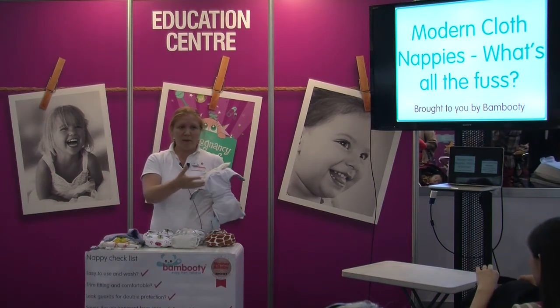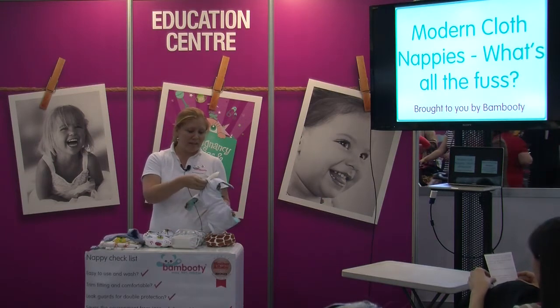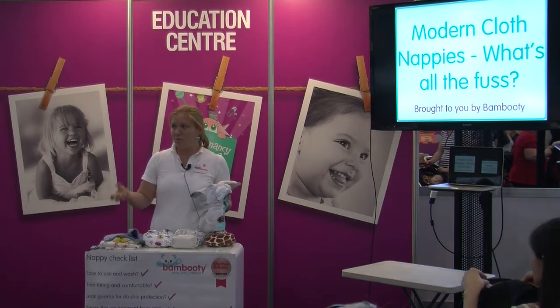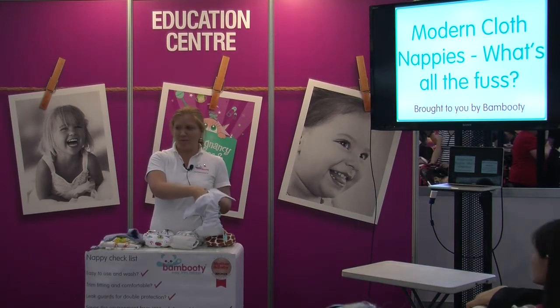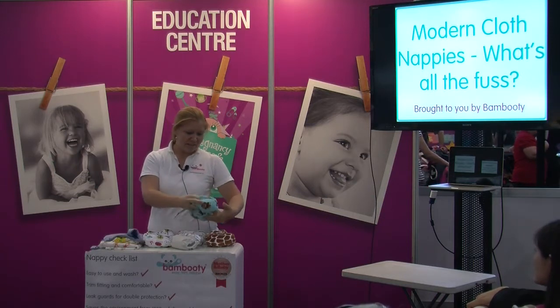Using fabrics such as bamboo and microfiber, these modern fabrics mean that the nappy is more comfortable for the baby because you can have a lot less fabric and still a super reliable nappy. The nappies are much trimmer and more comfortable for the babies. So the bamboo and microfiber fabrics absorb much, much more liquid than cotton does.